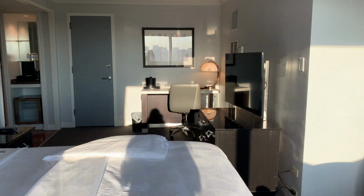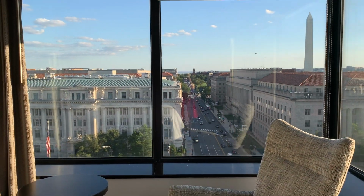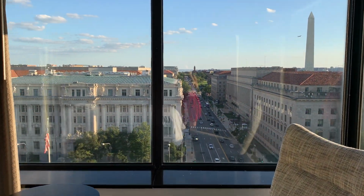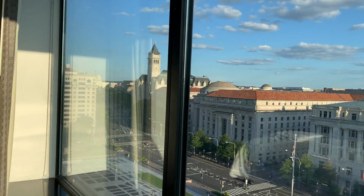And here's a look from the other angle. And the real star of the show here was the view. The corner view with two sets of curtains. We do have the table and chairs there. That chair was very comfortable. And you could see all the way down the street to the Capitol there.